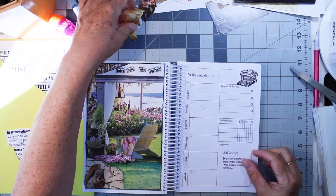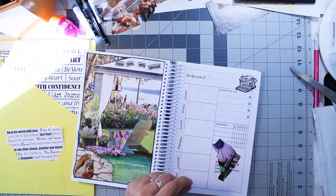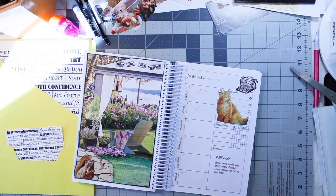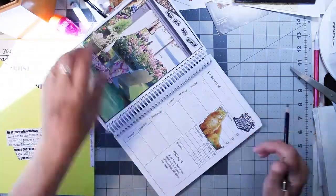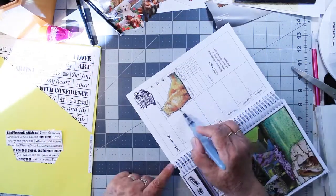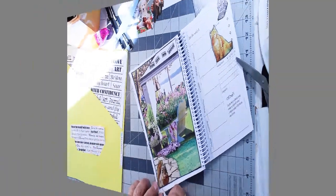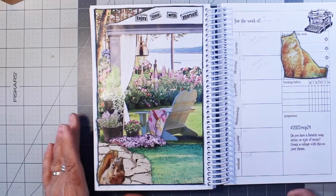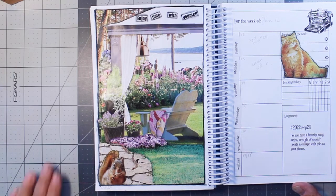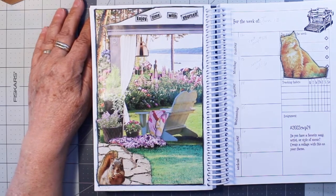I could put Buddy over here, and that way I'll always have him. I cleaned up and I closed the curtain because the sun is starting to come in from the west. And here is my collage, and I'm real happy with it.